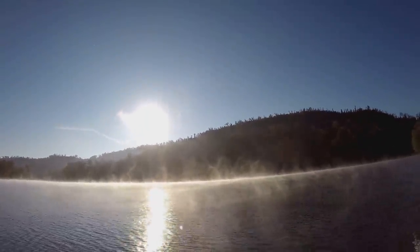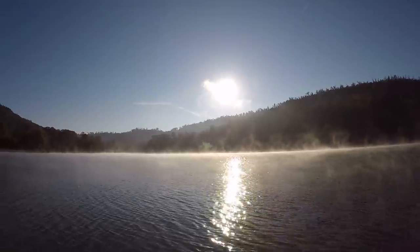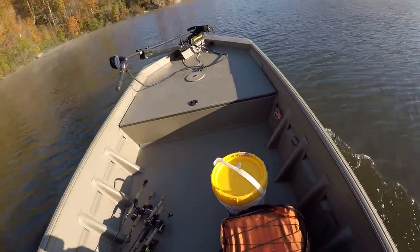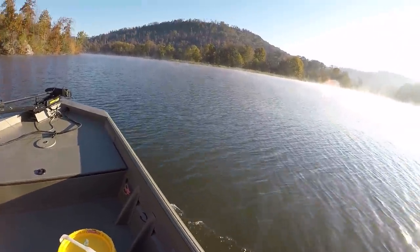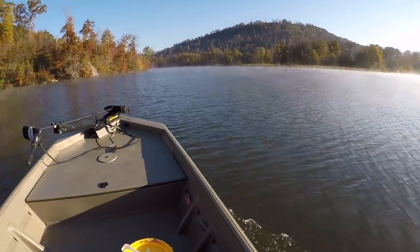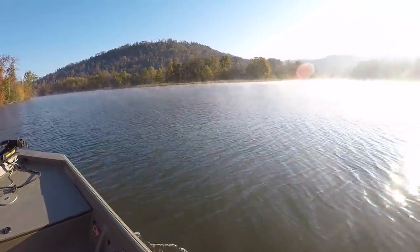Hey, you ready to catch a fish? Yes. My goodness, what a beautiful morning. It's foggy. And the surface water temp is 51 degrees. I mean, it really fell last night. The surface temp was around 56. So it was a cold night last night.